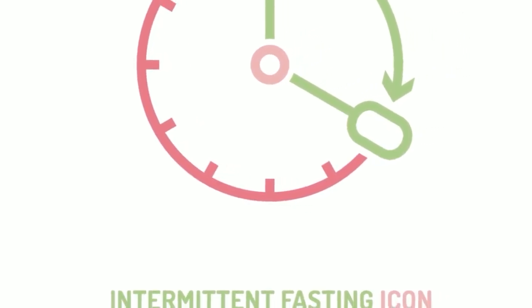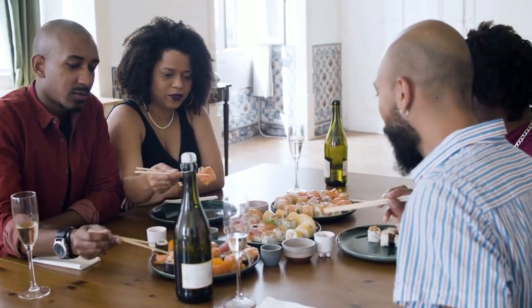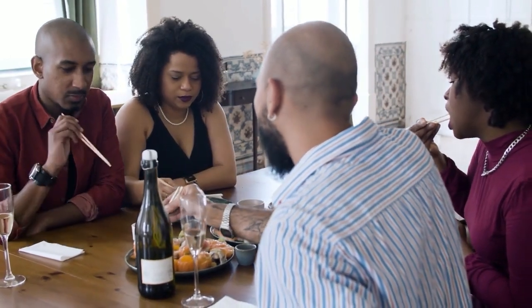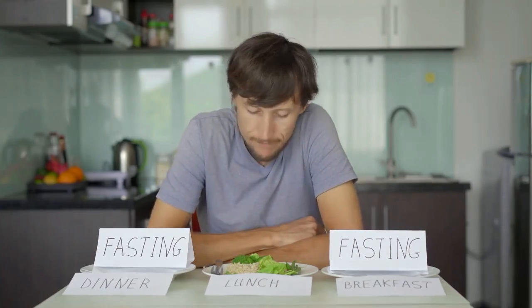Let's break them down. First up, we have the 16/8 method. Also known as the Lean Gains protocol, this method involves fasting for 16 hours each day and restricting your eating window to 8 hours. Imagine only eating from noon to 8 p.m. That's your 16/8 method. Next, there's alternate day fasting.